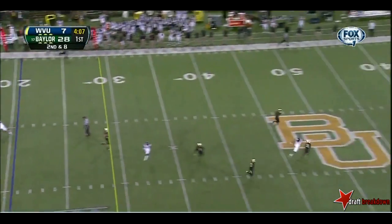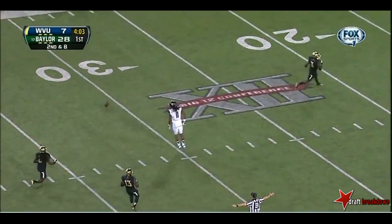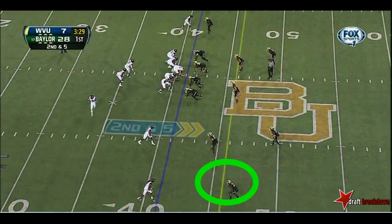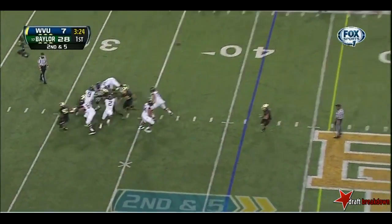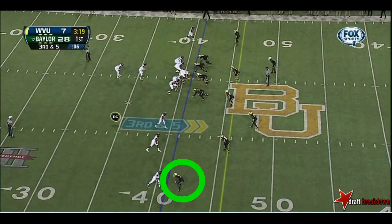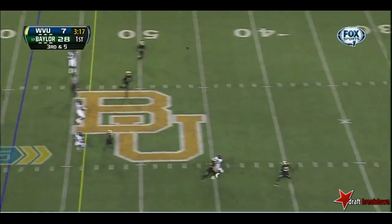Trickett wants to throw, he does. Up top, that ball is through the hands of Kevin White and nearly a pick by Demetri Goodson. Second down. Trickett stands in the pocket. There's that deep ball again, and it falls incomplete at the 20-yard line. Offense, and you cannot force things. West Virginia 0 for 3 on third down conversions. Another deep ball thrown.